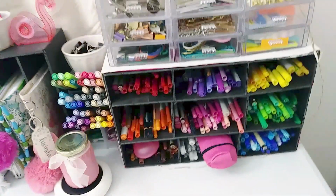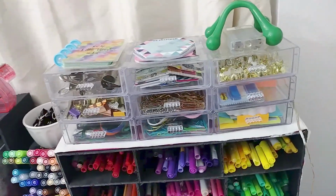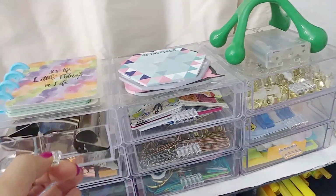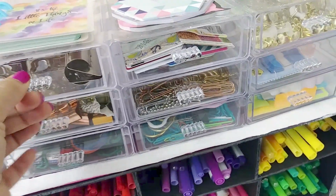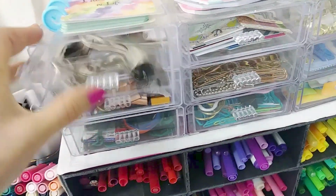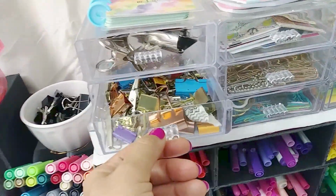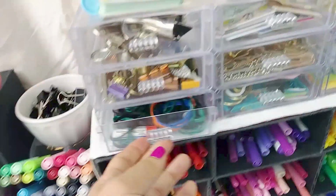And then over here to the right at the top, I have the 3 Dollar Tree, or 9 of the Dollar Tree little individual acrylic-like drawers. And so I have different things in there. As you can see, I've got some bigger binder clips for holding my planners open whenever I need to take photographs. I've got some smaller ones here that are more decorative, also rubber bands.